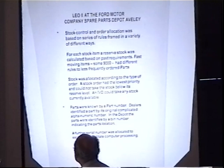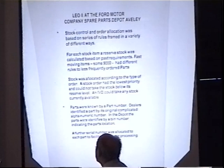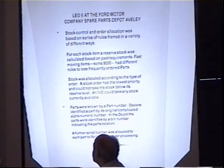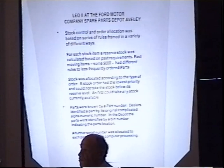Stock control and order allocation is based on a series of rules framed in a variety of ways. For each stock item, the reserve stock was calculated based on past requirements. And for different items, the rules were different. They were not the same for every item. Fast-moving items, of the 45,000, 9,000 were regarded as fast-moving, had different rules to less frequently ordered parts. Stock was allocated according to a type of order. A stock order had the lowest priority and could not take the stock below its reserve level. On the other hand, an immobilized vehicle order could take what stock there was available.